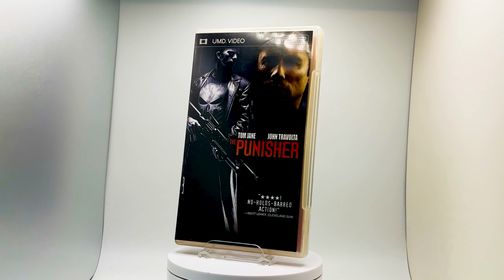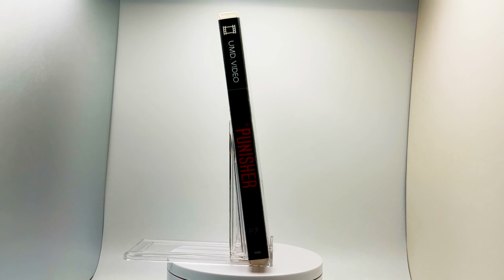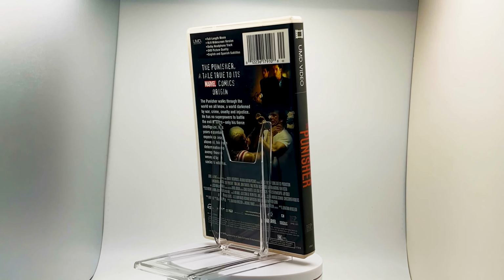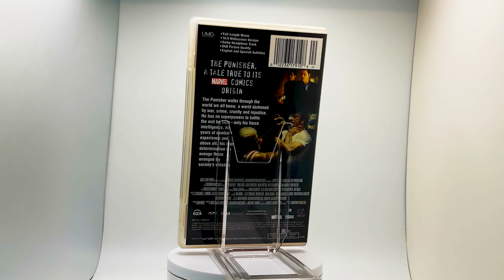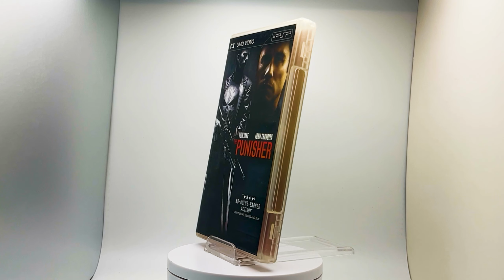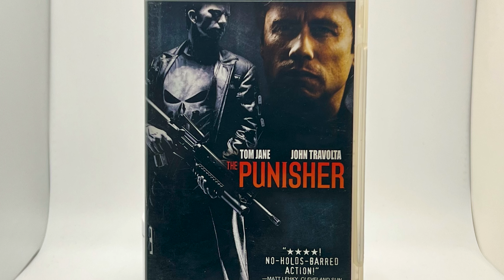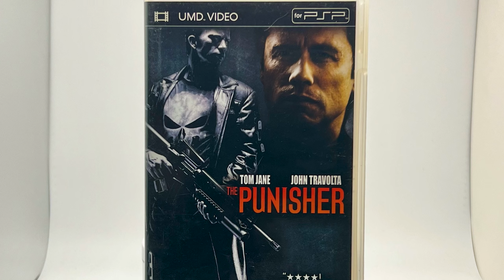The last release I have of the 2004 Punisher film is the UMD, which features the original artwork you may have seen on most physical releases of this film, and it features Tim Bradstreet's artwork of Thomas Jane in that sweet leather duster. I could do without Travolta being on the cover, but they were really banking on his stardom to sell the movie. I'm not sure if that really helped in retrospect.